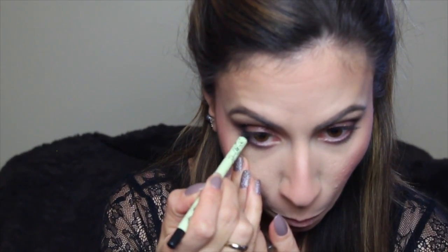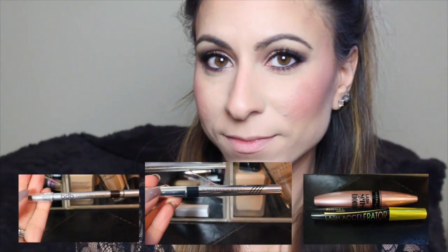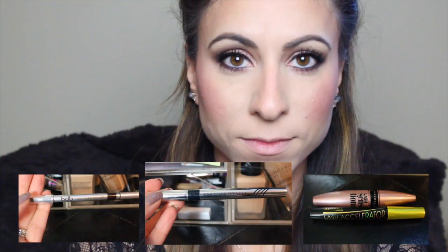This is a Pixie liner and I did get mine at Target. It's a really great black liner. It does stay in your waterline, so I've been enjoying it. And I did go ahead with my brows, my Physicians Formula liner, and my two mascaras that I've been loving. And I know there's some drugstore products in there, but I didn't have any higher end brands that I'm using at the moment.